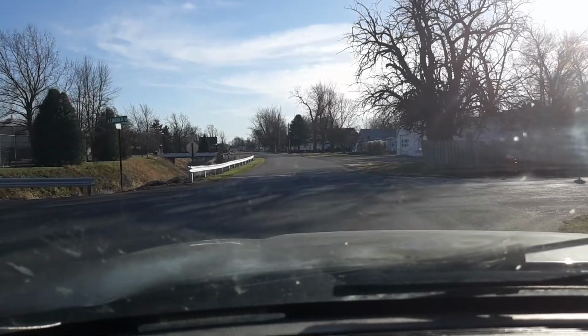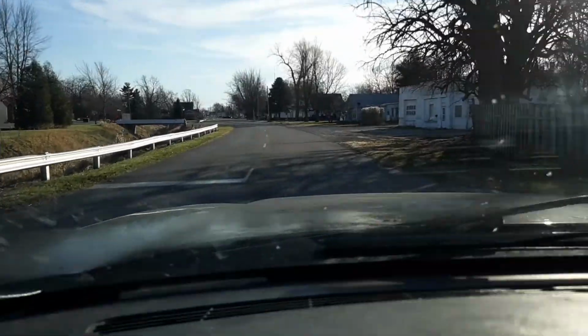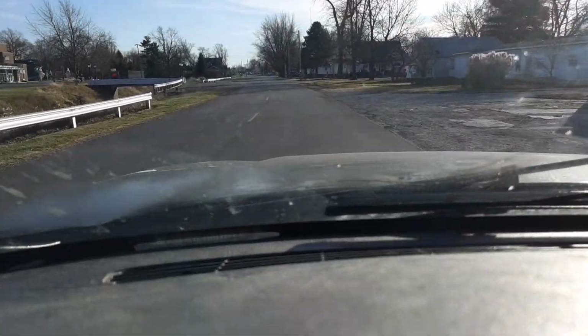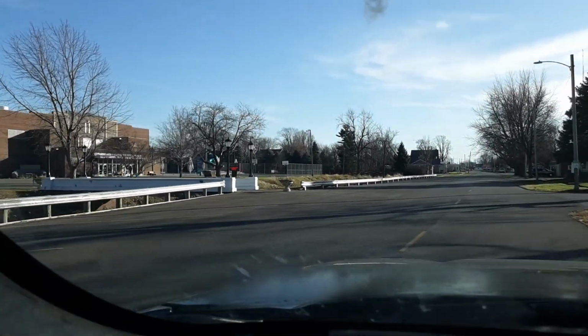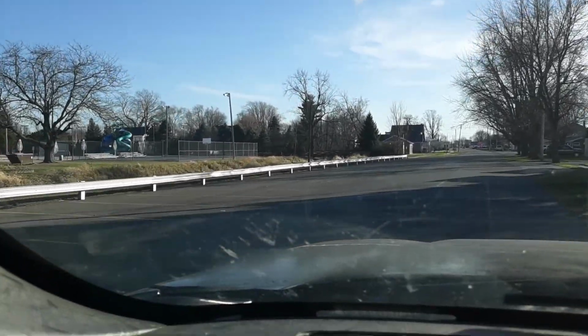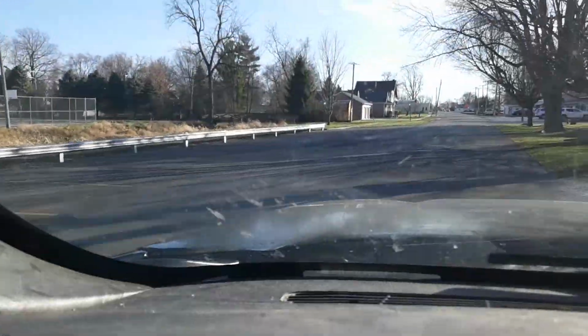Now on your left of the screen here, this used to be A.J. Kent High School. Some parts are still available to see today. The gymnasium is still there. Additions have been added on. The swimming pool on the side has been updated, like a water park.